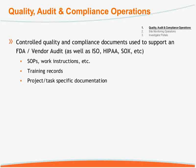So that's the background on digital signatures, and now we'll focus on digital signature use in the 3 most common applications in clinical. First application I'll talk about is quality audit and compliance operations. Here we're talking about controlled documentation used to support an audit. These would be SOPs and work instructions, training records, and other project and task-specific documentation that would be used in an audit to show that you're adhering to your SOPs.